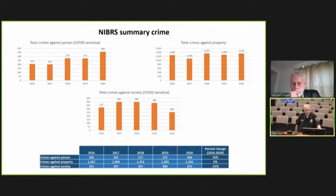On the total crimes against persons, and whenever I say COVID sensitive, crime has a lot of things that impact why crime trends do what they do. You've got the economy, who's out of work, what other societal issues are going on. So I'm reluctant to always say that's absolutely the reason, because it's a very difficult formula to figure out. I left it at COVID sensitive. Crimes against persons is going to be your assaultive offenses, and there were a lot more folks at home. We kind of had a rough year, so to say that COVID didn't have anything to do with that would be a mistake.